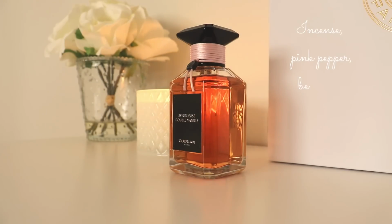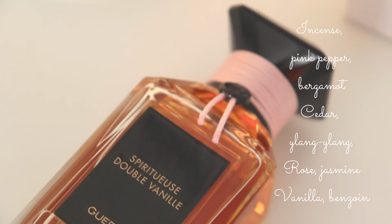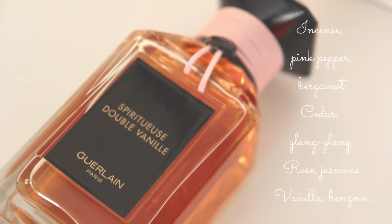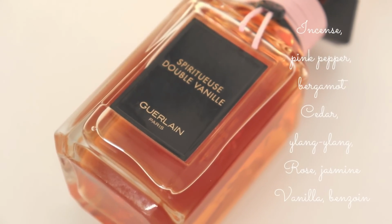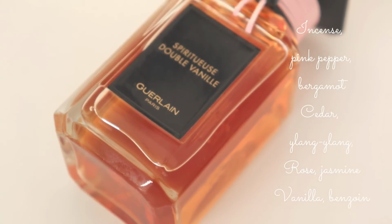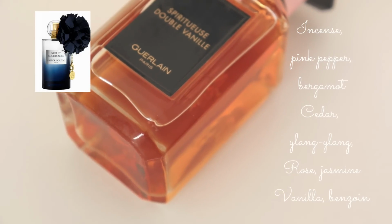So Spiritueuse Double Vanille opens with incense, pink pepper, and bergamot. In the middle you have cedar, ylang ylang, Bulgarian rose, and jasmine, and in the base you have vanilla and benzoin. And this is one of the most beautiful vanilla fragrances I've ever smelt. I have told people, if you have ever smelt Nuit Confidence from Annick Goutal, they have a lot of similarities. They even share quite a few similar notes, including incense and bergamot.